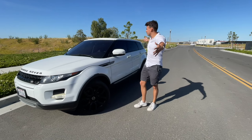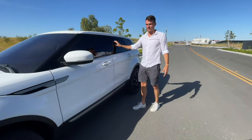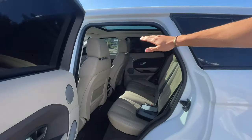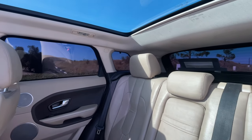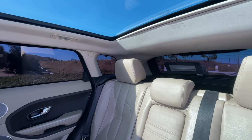I said the styling was sleek, but man, when you have tinted windows like this, for starters, and when you just have the design and the shape of the car, you can see the front window is the biggest. We have the huge pano roof, but it slides down. And as you can see in the back, it's already starting to get cluttered and there's not too much visibility.